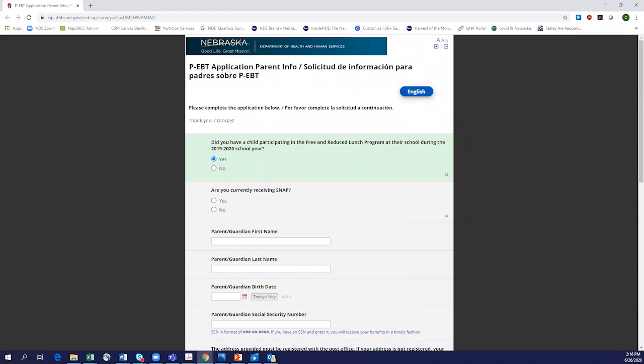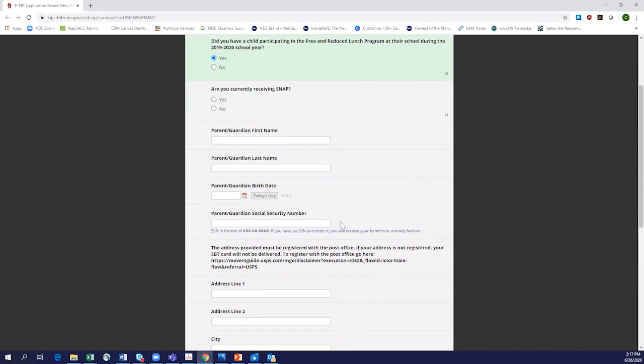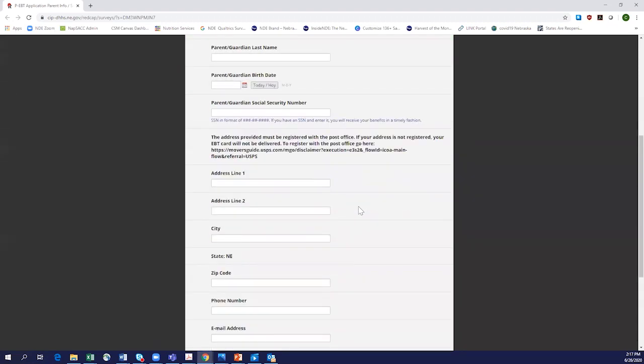The application will ask you about your current SNAP participation. It's also going to ask you for the parent or guardian's name and birth date, as well as the social security number. If you do not have a social security number or do not wish to provide this information, it can be left blank. But providing a social security number does help expedite the process as each applicant needs to be verified.